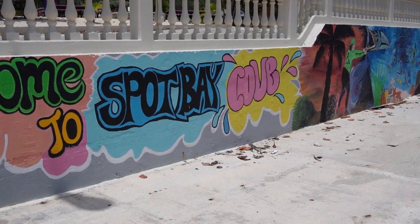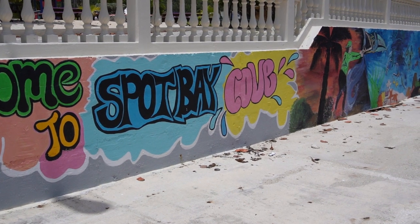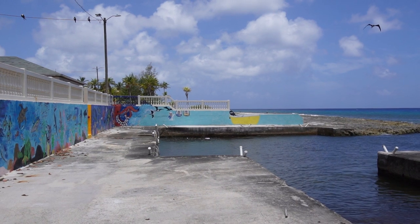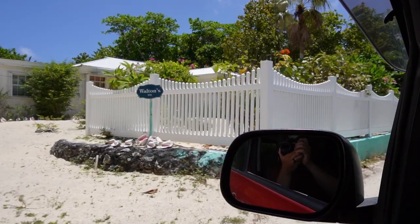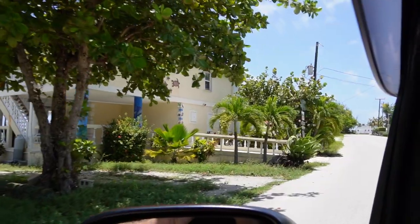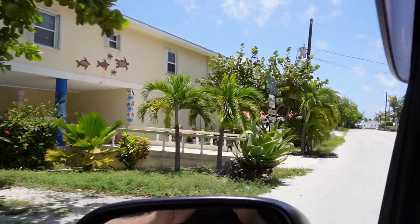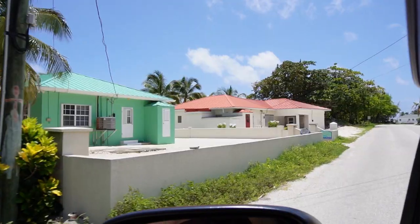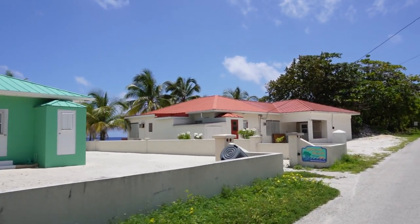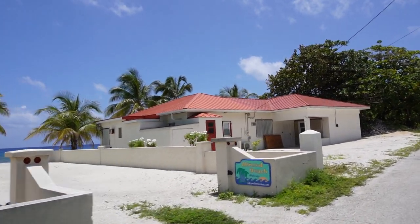After the bakery, we drove into Spot Bay, which is a community on the far east side of Cayman Brac. This is probably the most concentrated area of locals. It's a super tight-knit community. It's colorful, really artistic. You'll find beautiful murals, colorful houses, even unique lawn decor all over the place. It's really beautiful to drive through, super fun to see everything in the way that people have decorated.